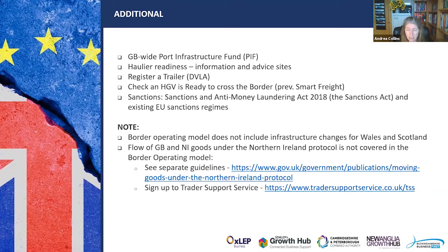got the right documentation, which is really important because whilst it's typically the trader that's responsible, depending on what capacity their agent is working for them, for supplying the right documentation to clear goods, in reality, sometimes that doesn't happen, and it's actually the truck driver or the haulier that gets to the border and either is held up because the documentation isn't correct or is turned away.